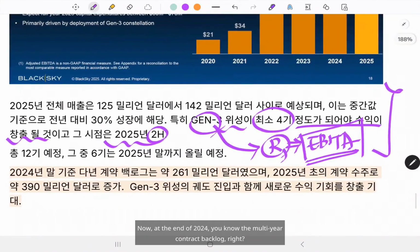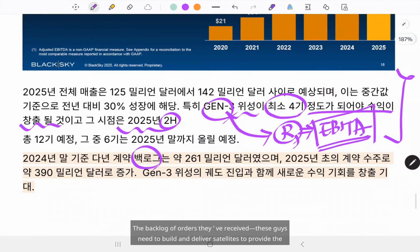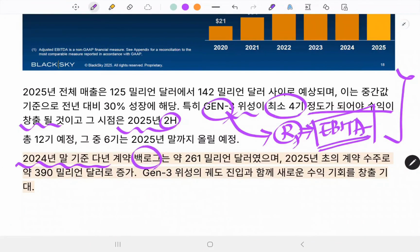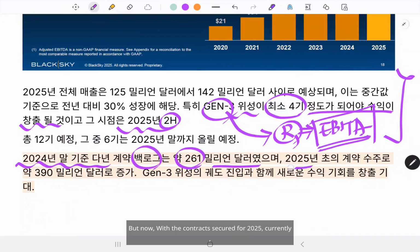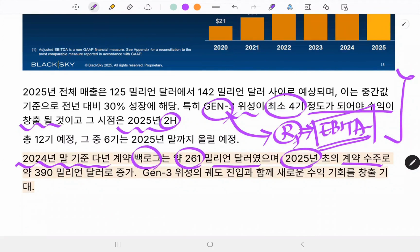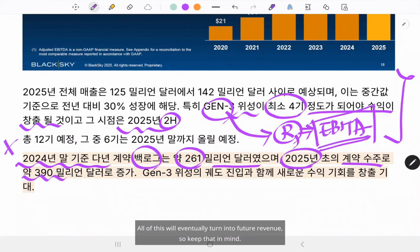Now, at the end of 2024, you know the multi-year contract backlog, right? The backlog of orders they've received. These guys need to build and deliver satellites to provide the service. They said it was $261 million at the end of 2024. But now, with the contracts secured for 2025, currently, the backlog has increased to $390 million. All of this will eventually turn into future revenue, so keep that in mind.